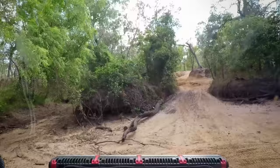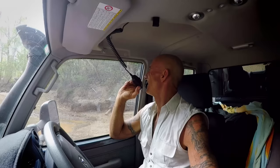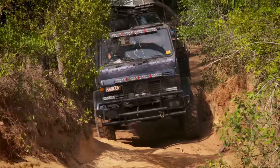This exit looks interesting, mate. You go on that one? Yeah, I'm going to stay left. That thing's narrow as. And there's heaps of tree roots in there. Copy that. I'm going to attempt it. Take a track, any track. So Jase goes left, and Simon goes right, to play to the strengths of their very different vehicles.